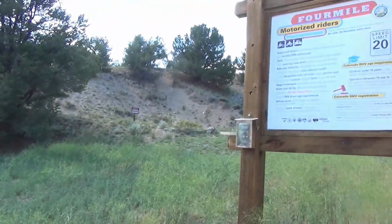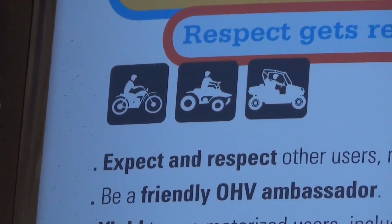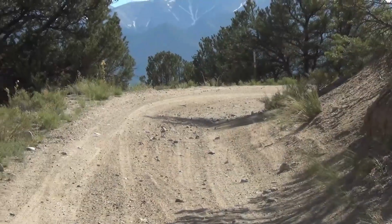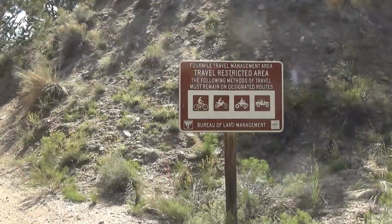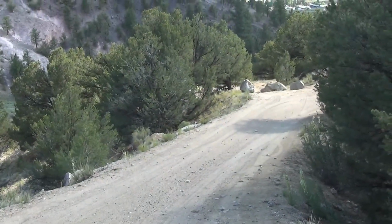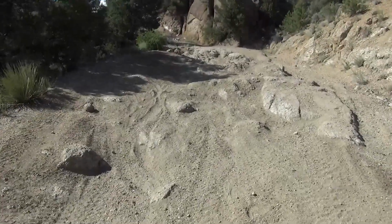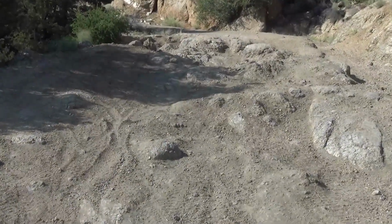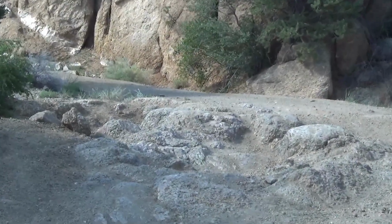A little further down the road, they have this trail that is for motorbikes and ATVs, those types of vehicles only. This is what the trail looks like at the start. I'm going to go down a ways and see what it looks like. For a short ways, the trail actually looks pretty good, but then you come up with this stuff. You got to be an experienced rider to get through these big boulders in the middle of the trail, which I am not going to attempt on my motor scooter.